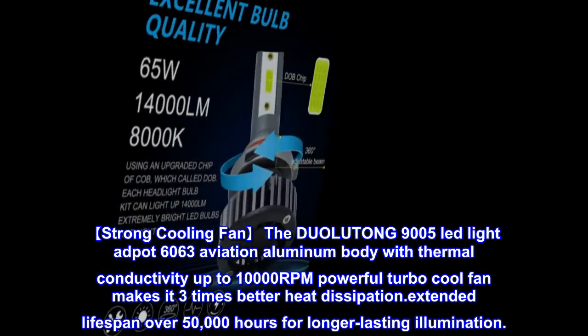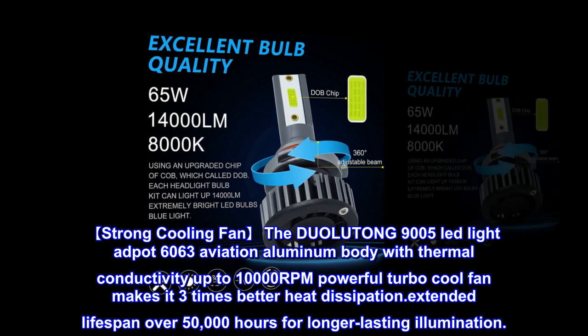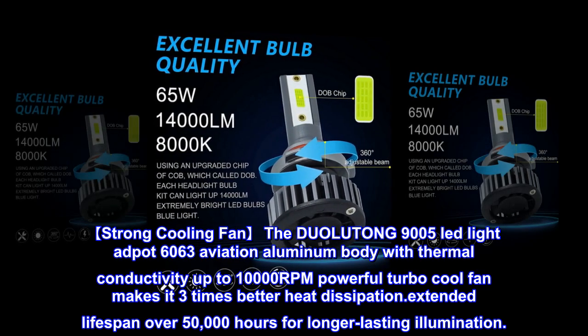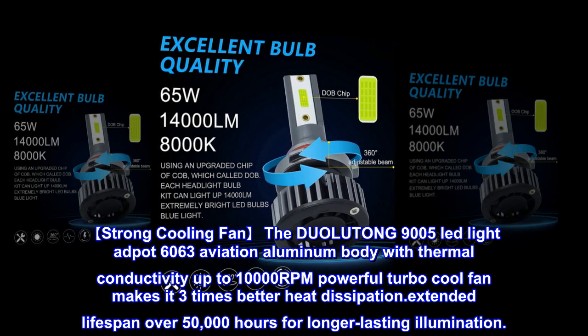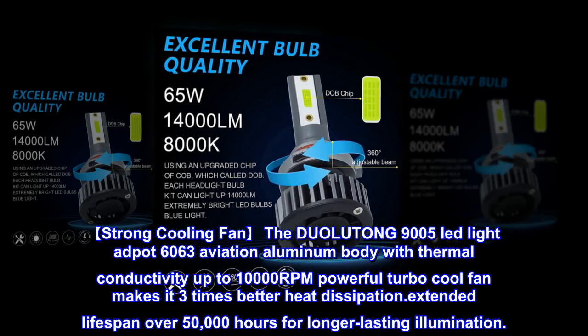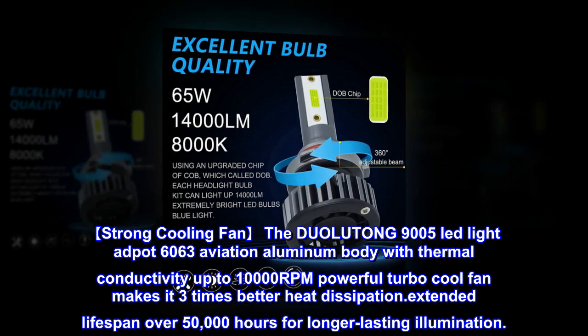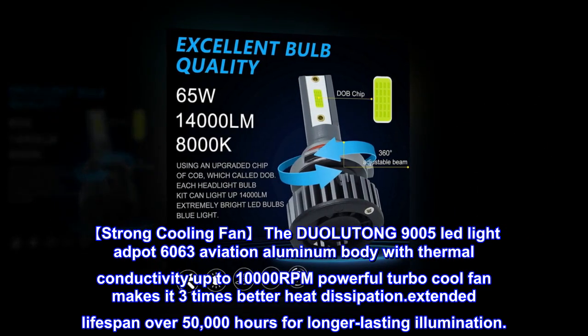Strong cooling fan. The DUOLUTONG 9005 LED light adopts a 6063 aviation aluminum body with thermal conductivity and up to 10,000 RPM powerful turbo cool fan, which makes it 3 times better heat dissipation. Extended lifespan over 50,000 hours for longer lasting illumination.